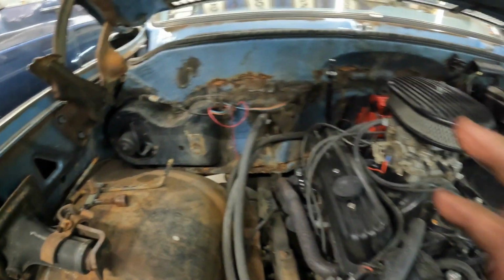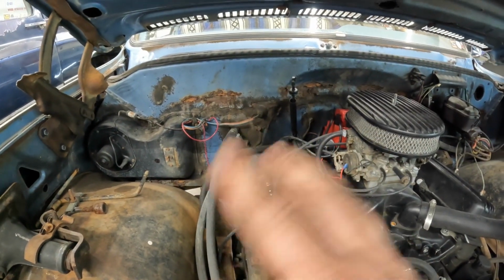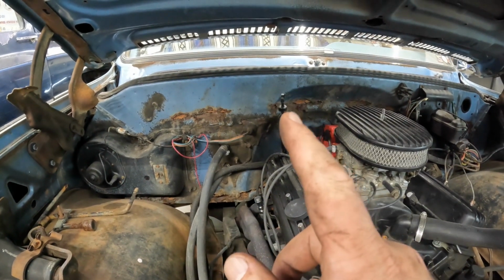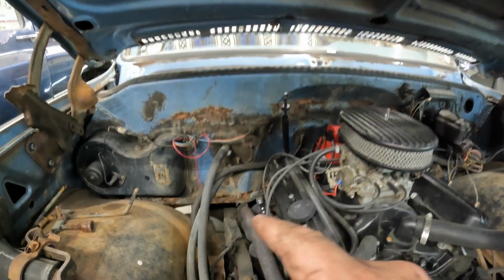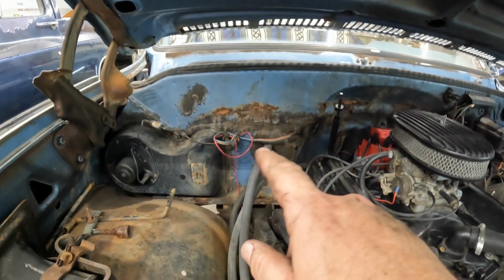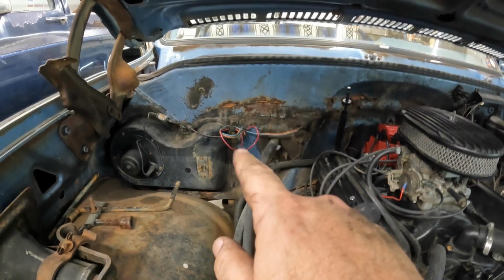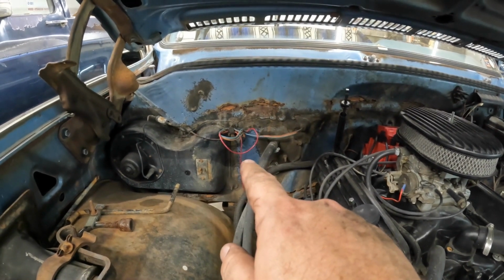I'll do that after I get a new fuel pump. Not that the Holley has a problem, the Holley's fine. But like I said, it's really loud, so I want to get a little bit quieter fuel pump to put on this guy. And the other problem is you see this little red wire right here. Well, that's the hot lead to my fuel pump.